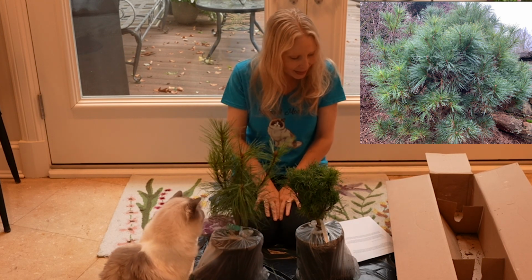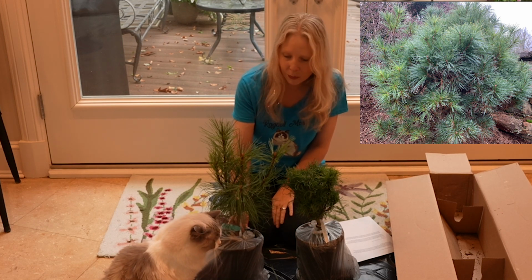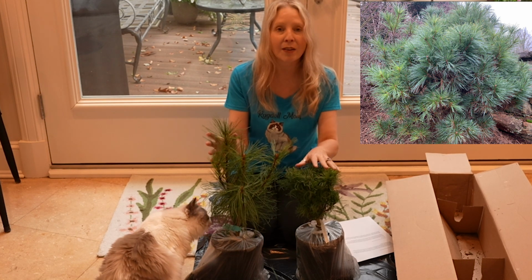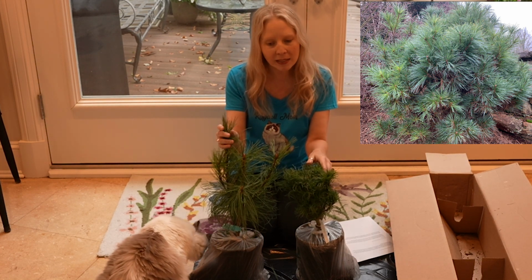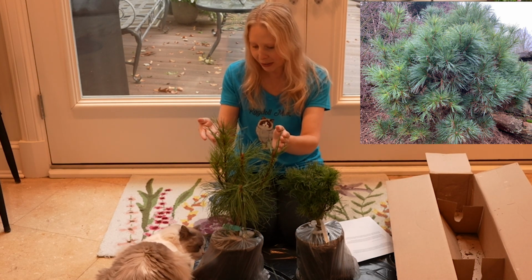This conifer is called Biltmore Blue, and it is a rare dwarf white pine. So notice that they have this similar color. When I feel their needles, very similar in texture. We just have a curly one, and these needles are all straight.